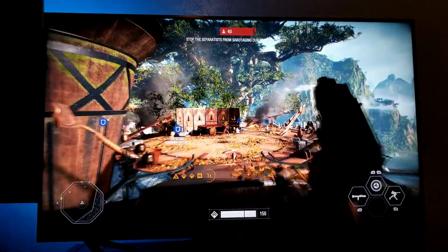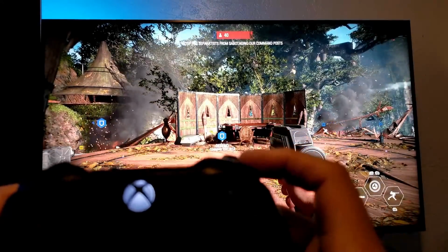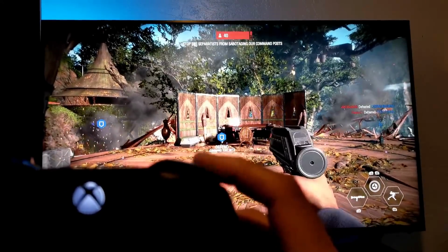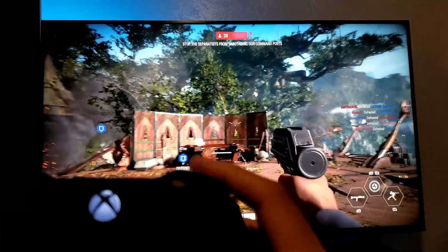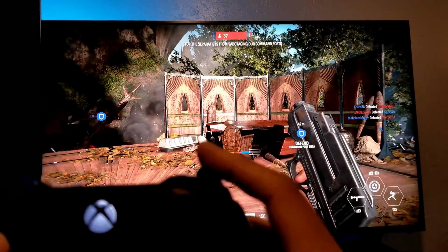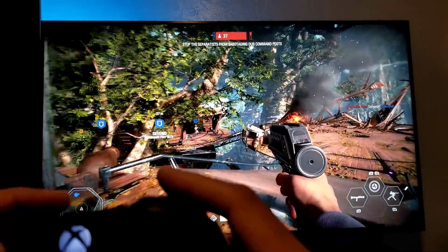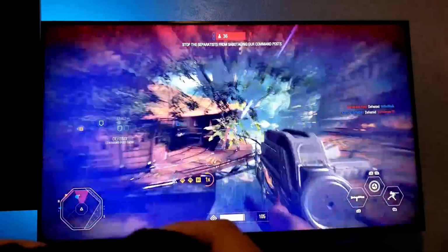Alright guys, so as far as I know, the input lag number is around 17 milliseconds, but the best way to try this is to play a shooter game. So we're going to test some input lag right here. Hope you enjoy this. There is no input lag. The whole game feels really good, responsive.